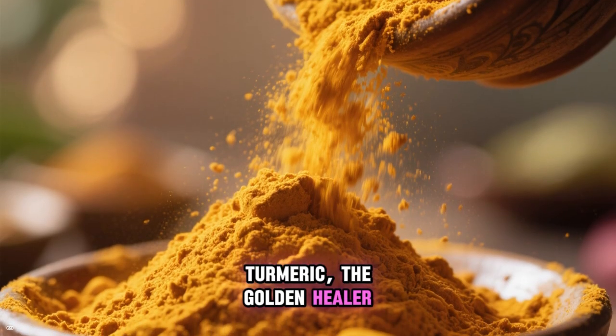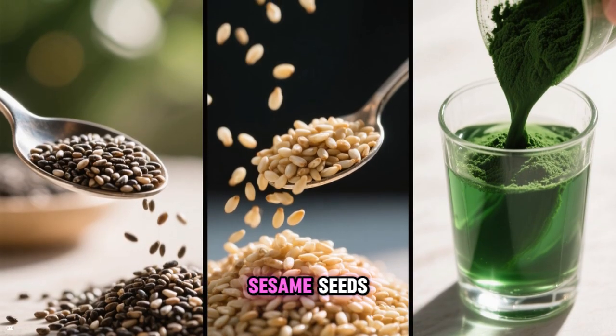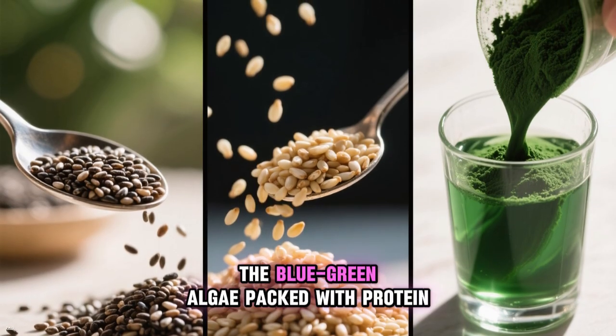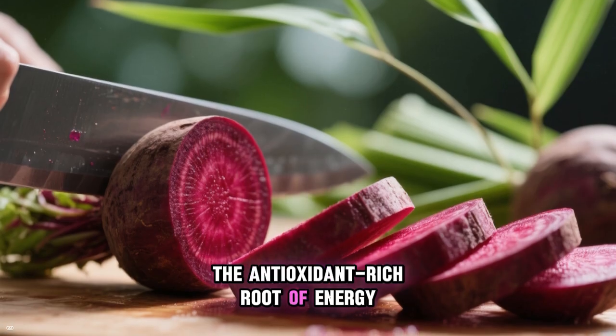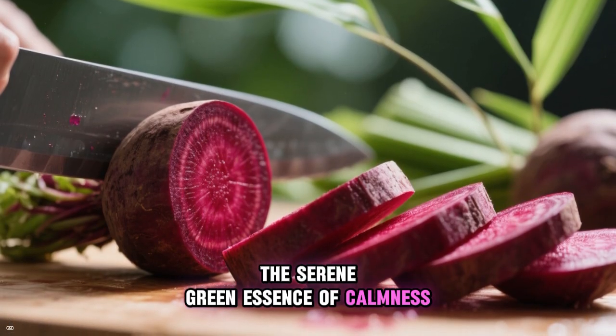Turmeric, the golden healer. Chia seeds, the tiny nutritional powerhouse. Sesame seeds, the cool and grounding presence. Spirulina, the blue-green algae packed with protein. Beetroot, the antioxidant-rich root of energy. And pandan leaves, the serene green essence of calmness.